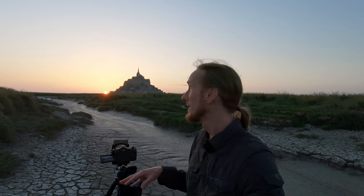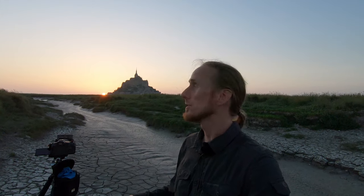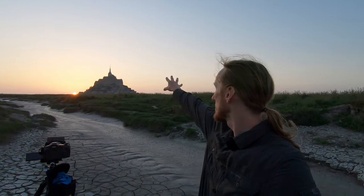I might head out here, just take the same photo with some stars. I was also scouting some place where I can have the Milky Way behind the Mont Saint-Michel, but there the foreground isn't so nice. So I think I'm just gonna do a normal star shot. Just have to check which stars will be behind the mount. And yeah, then we'll see what I get.